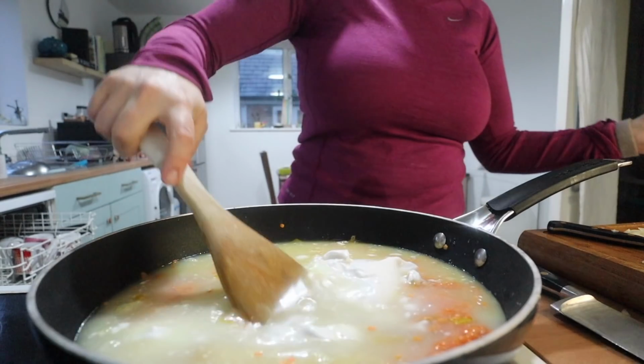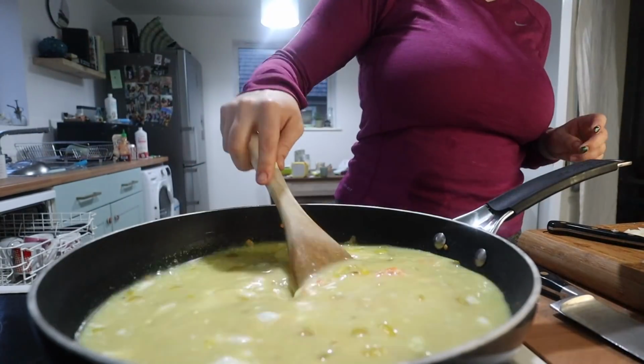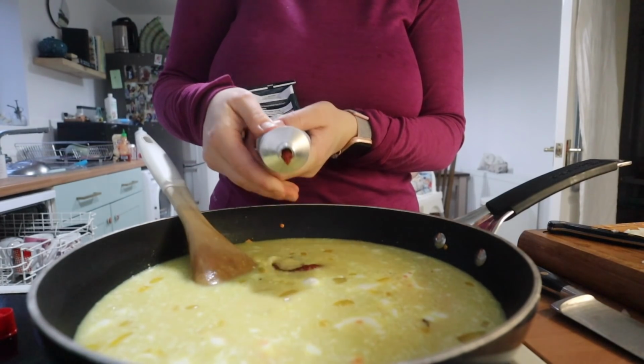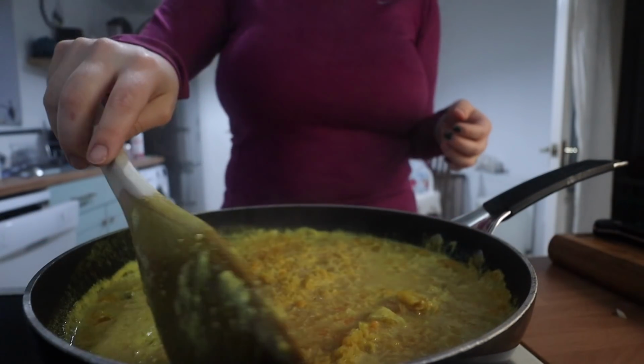Add a big lump of tomato puree. You can add tin tomatoes as well, and actually I would suggest you do. Tin tomatoes make it a lot better. I didn't have any today, so I couldn't add any. And then that is literally it.